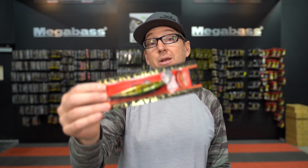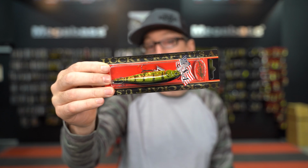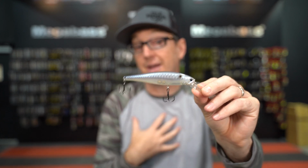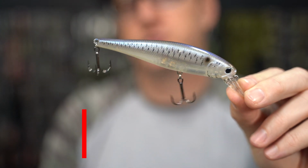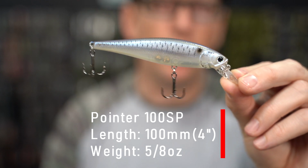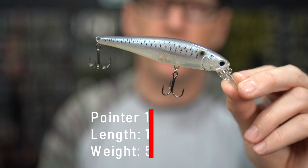All right, so Lucky Craft jerkbaits. There's several options that they have in their lineup, and where most people start is the Lucky Craft Pointer Minnow. Now this bait has been around for some time. This was the first jerkbait that I ever really fell in love with, and it was the first jerkbait that I saw really made a difference and an impact and could out catch other jerkbaits. Inside the Pointer Minnow are various sizes.